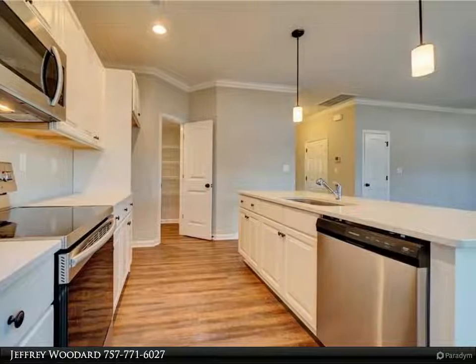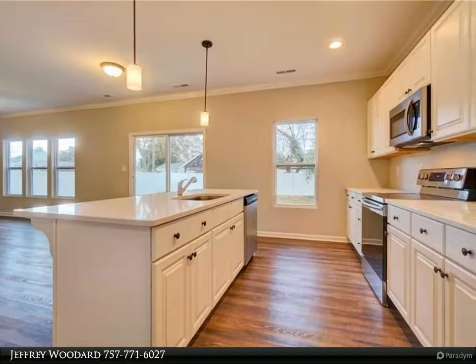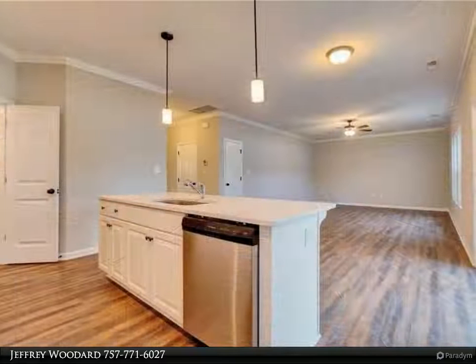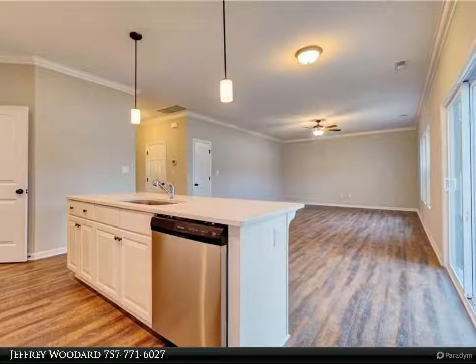Large master suite with walk-in closet. Master bath has large, tiled shower and quartz vanity top. Spacious laundry room, ceiling fans in master and family room. Laminate floors throughout first floor and carpet throughout second floor.